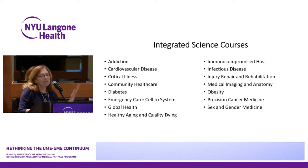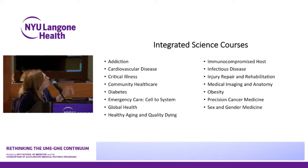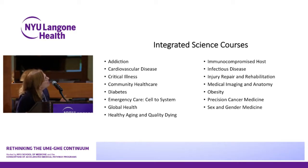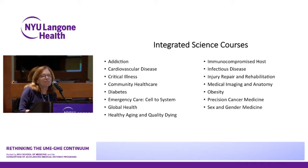So here's our menu of integrated science courses, just for information. You can see most of them are interdisciplinary, not based on, say, medicine or surgery, but really following different processes across different care settings and taking a different kind of look at these areas. These were somewhat determined by faculty interest, but we actually commissioned a great number of them, which was a little different for us as well, based on what we thought were curricular gaps and curricular needs.